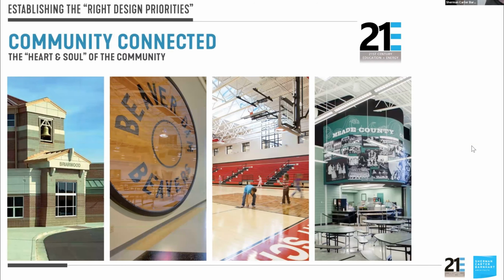We also think it's very important to be community connected. We realize in every community that we work in, they're all different and they all have something that they're proud of, and rightfully so. So we always look for opportunities to, again, kind of bring the community into the school, because we know that each one of these facilities, and really any school in any community, becomes a community center. So we really want to reinforce that idea.